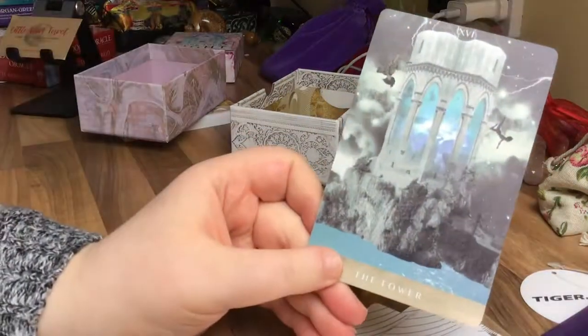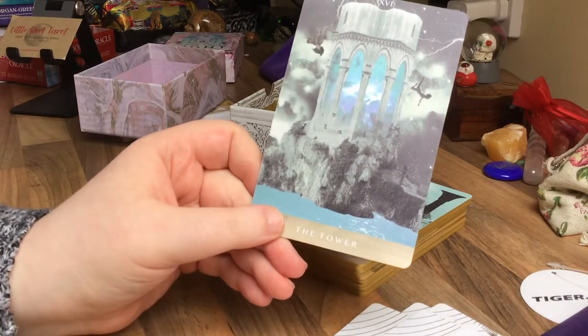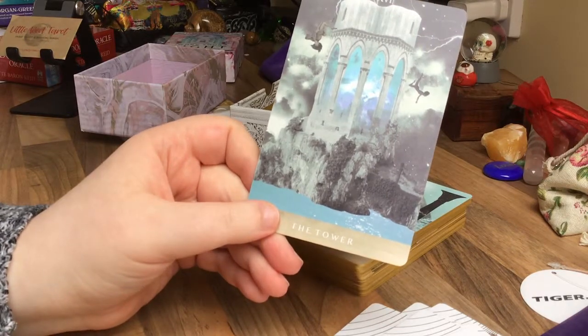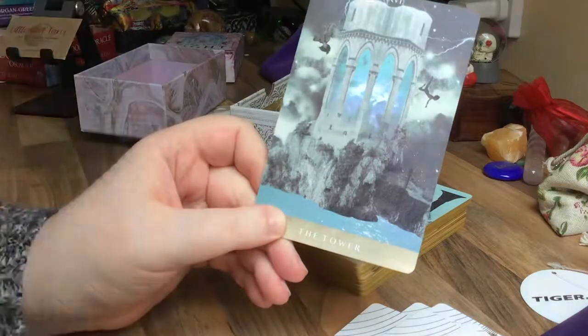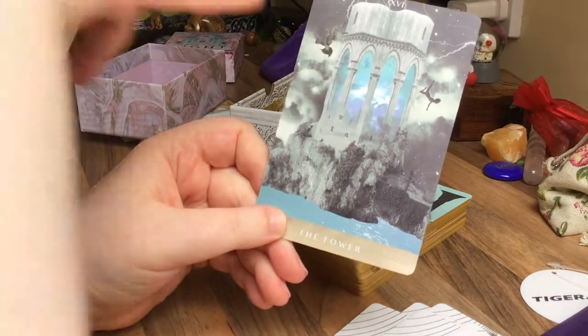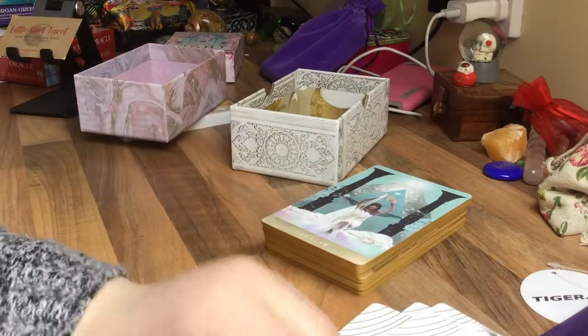The Tower. Very stereotypical, very typical tower card. But I like how the storm is within, and then this bit's coming out, and these 2 people are just falling. Very interesting how the storm is inside.